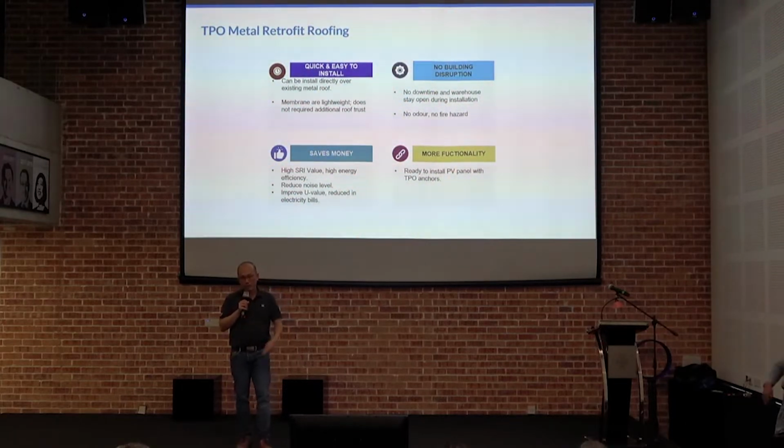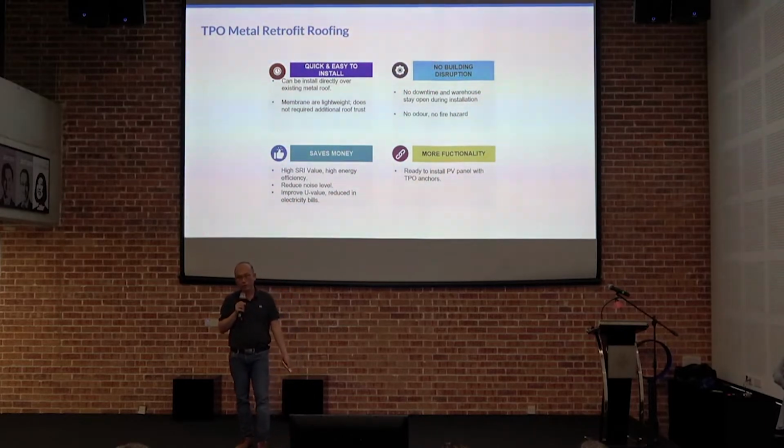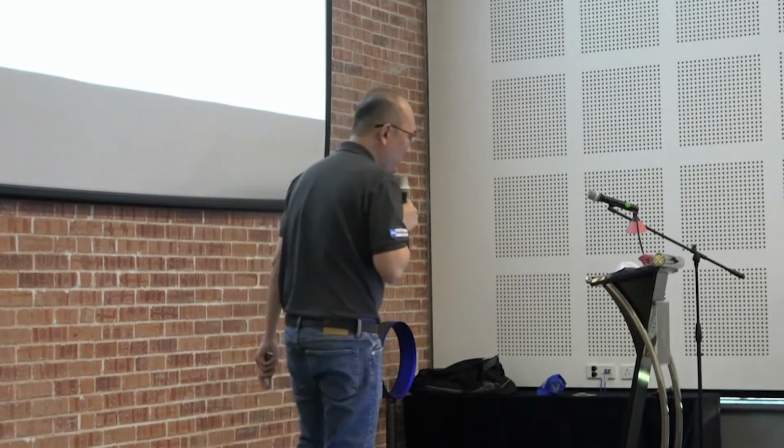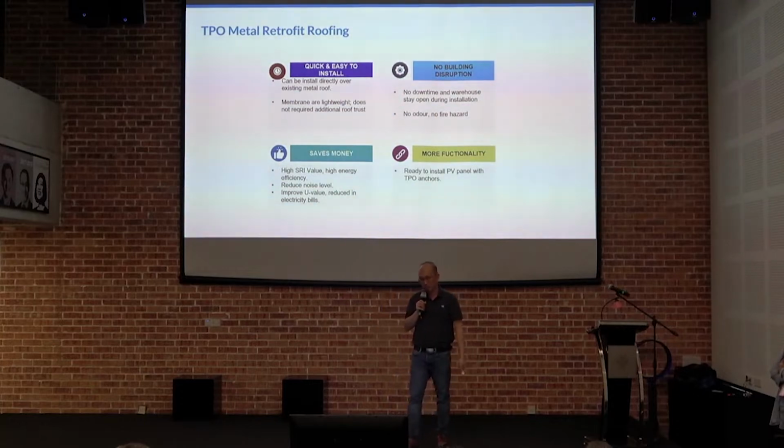So the best is to retrofit the roof first by installing a high SRI value surface, which is the TPO. It gives better PV efficiency because of the lower surrounding temperature. Once you have a lower surrounding temperature, the PV system will be more efficient compared to hot environments. You can check this information on Google, and it will show you that PV works better in low temperature environments.